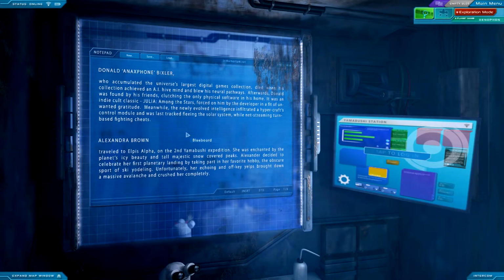Trial by Alpha on the second Yamabushi's business. She was enchanted by the planet Ice Beauty and tall, majestic snow-covered peaks. Alexandra decides to celebrate her first planetary landing by taking part in her favorite hobby, the obscure sport of ski yodeling. Unfortunately, her echoing and off-key yells brought down a massive avalanche and crushed her completely.